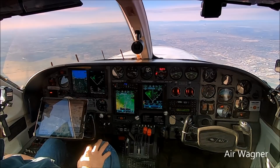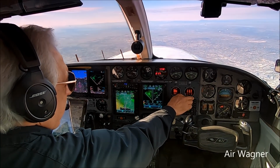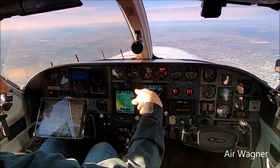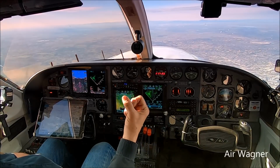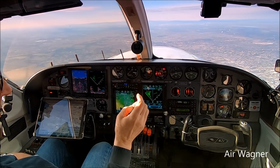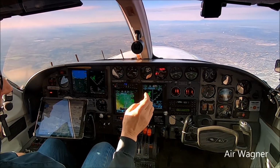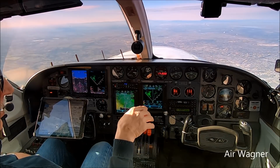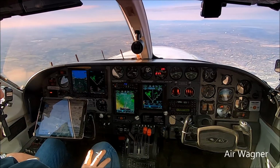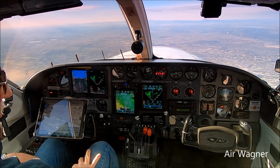So when you need it, you'll have it. Our TIT temperatures are good. We're going to start the scan. The reason I use a scan is it scans the temperatures for exhaust gas and cylinder heads. If there's any anomalies, it will stop on that and flash, so if you're in your scan and you look over and see that it's still running, you know there's no issues.